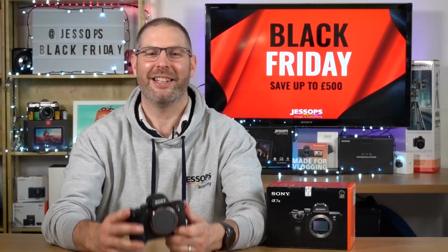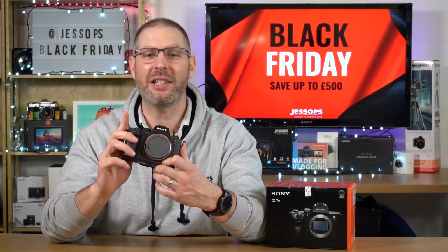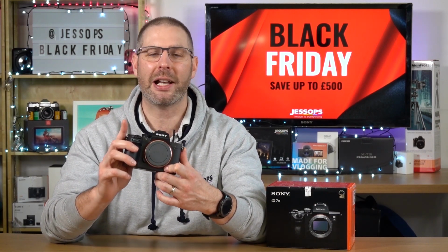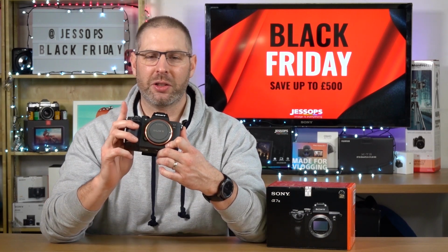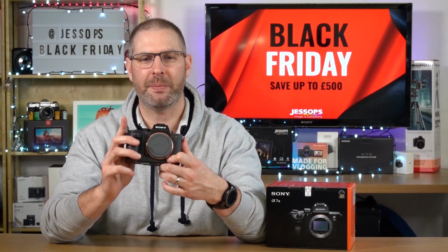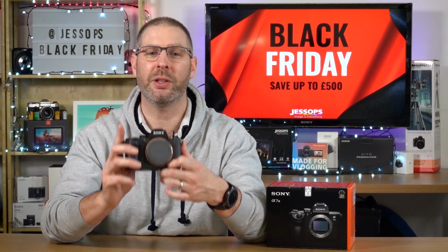This is Sony's best-selling full-frame mirrorless camera, the A7 III. It needs no introduction. It's on an incredible cashback deal. We're also giving you an Academy 1-to-1 1-hour online tutorial with this camera. Now, it's got a 24 million pixel resolution, 5-axis image stabilization built in, and 4K video. So this is superb for both photographers and videographers.